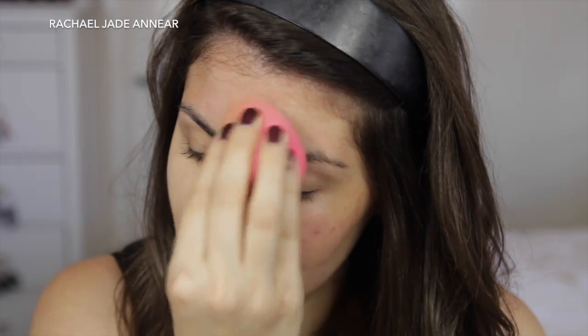Just pressing it into the skin. As you can see, that's one pump, one layer, and it gives quite good coverage. It does, I can kind of see it on my skin, but it doesn't feel too heavy. It actually feels quite light, and it's not sticky or anything. It's almost like it's setting to a nice demi matte kind of finish.